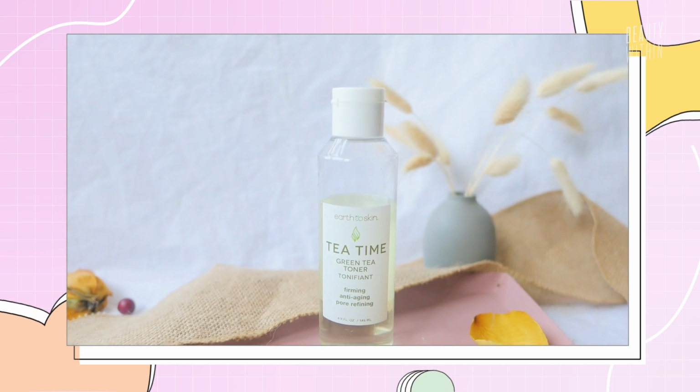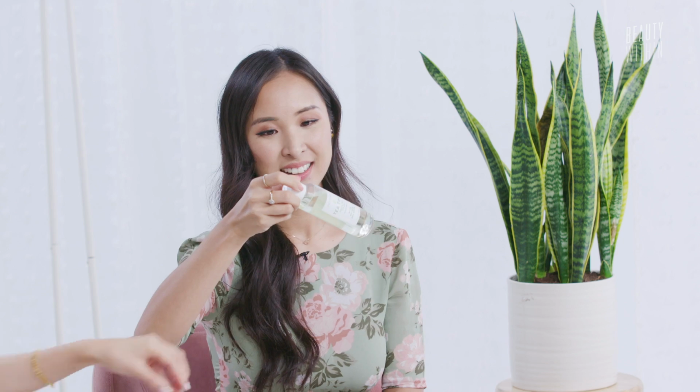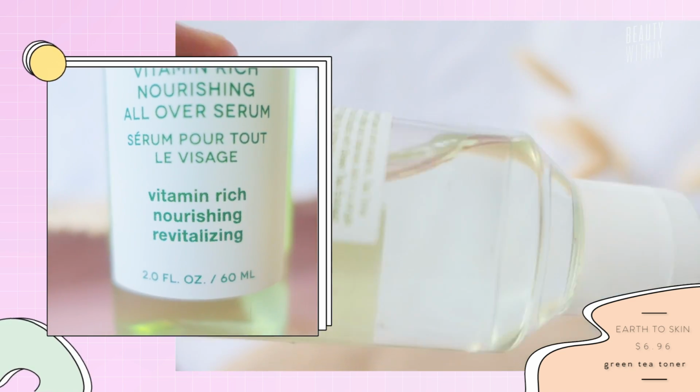The last one is the facial toner. The green tea toner for firming, anti-aging, purifying. When we first got all of this set, Felicia sometimes likes washing her face at the office. She went and washed her face, used this, and she came back, put it on my desk. I like it, wow. My skin just drank that up. It just feels like you're splashing water on your face.